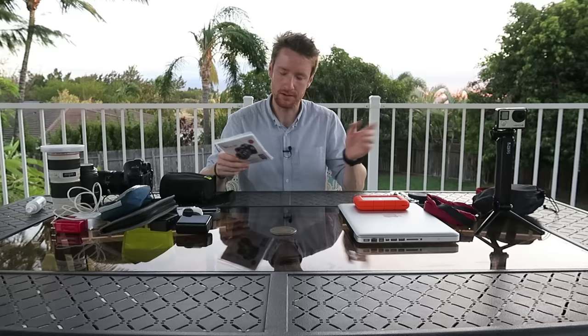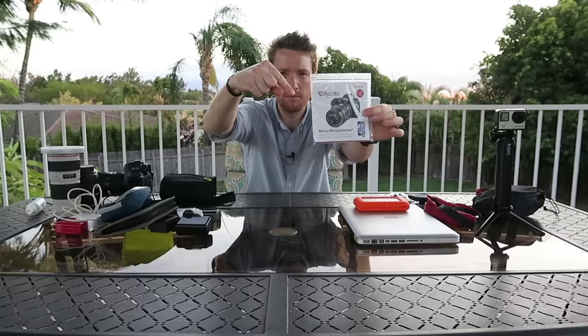These are called Rycote micro wind jammers. Now, you know when it's windy and you get that horrible wind noise? These are great. These are little sticky pads that you put on top of the microphone of your camera. Great for vlogging. I'd highly recommend these ones over any other.